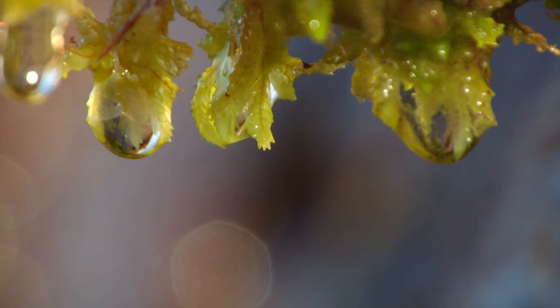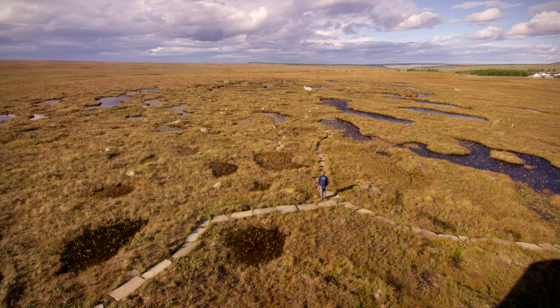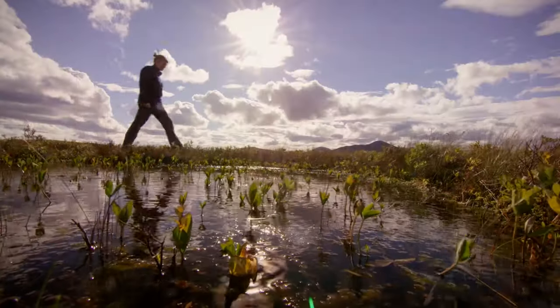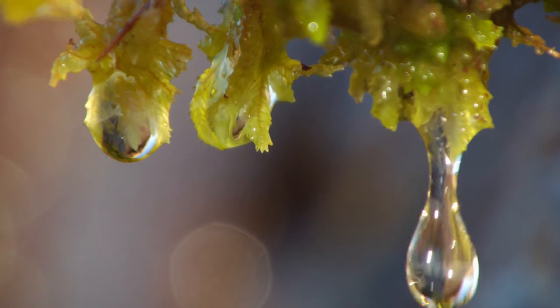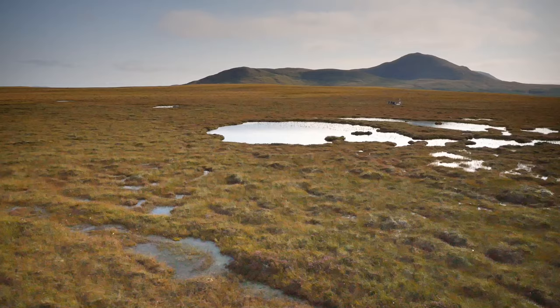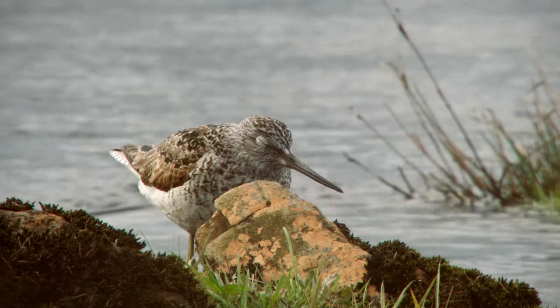Sphagnum moss creates a unique habitat for the plant and animal species that live here. Anna Jemmett of RSPB Scotland is an expert on the Flow Country's wildlife. Because the sphagnum creates its own habitat, they make it very acidic, they hold a lot of water. It means a lot of species can't live here, so anything that can live here is really specially adapted to living in what is really quite a harsh environment. This landscape attracts some of the UK's rarest wildlife.